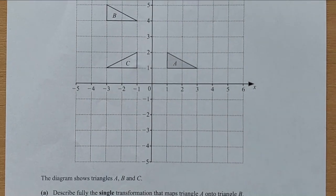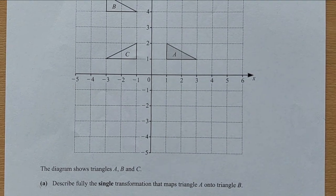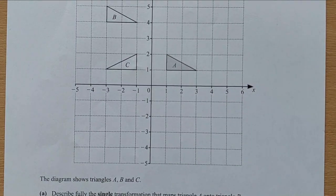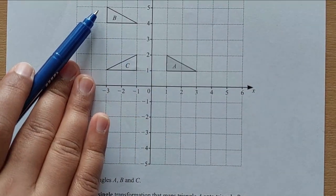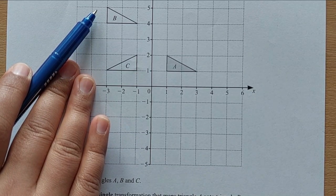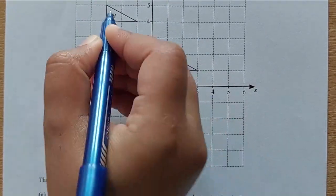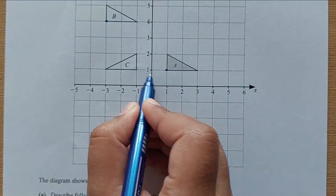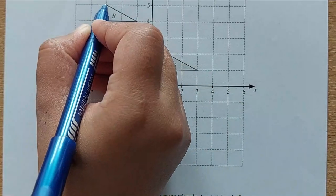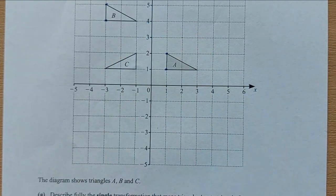Question number 10. The diagram shows triangles A, B and C. In part A, describe fully the single transformation that maps triangle A onto triangle B. Okay, so A to B, the shape is the same, so it is a translation, yes. How many units is it translated horizontally and vertically? From this point to this point, the horizontal translation is 1, 2, 3, 4, 4 units left. And from this point to this point, the vertical translation is 1, 2, 3 units up. 4 left and 3 up.